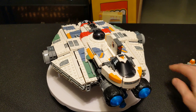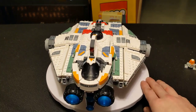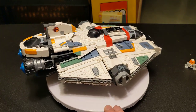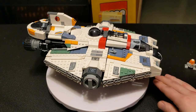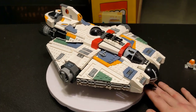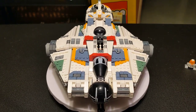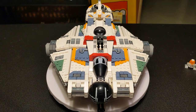We have this, and we are also going to be comparing it against the old Ghost, which will also be including the original Phantom One in that, because I did the video on those prior to this one, combined, because this is the Ghost and the Phantom 2. Let's go over the figures.